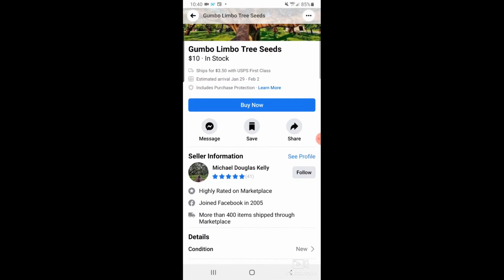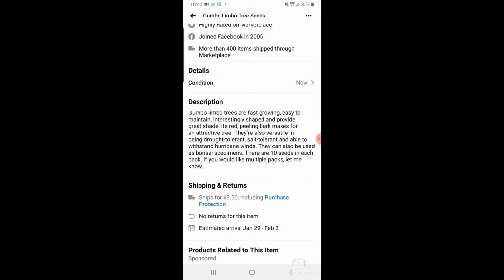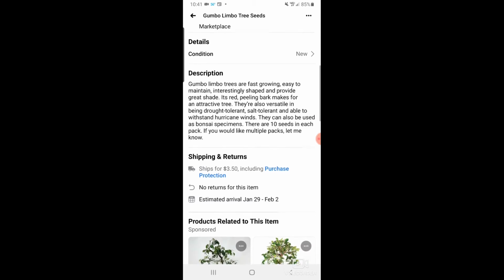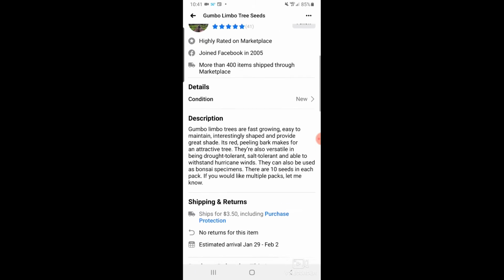Let's see, they're selling the seeds for $10. Gumbo limbo trees are fast growing, easy to maintain, interestingly shaped, and provide great shade. Its red, peeling bark makes it a very attractive tree. They're also versatile and drought tolerant, salt tolerant, and able to withstand hurricane winds. They can also be used as bonsai specimens. There are 10 seeds in each pack. If you would like multiple packs, let me know.